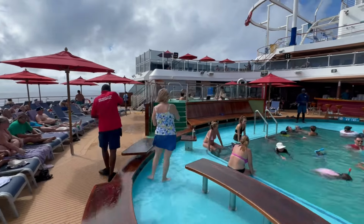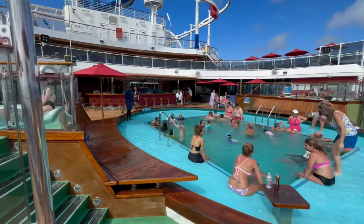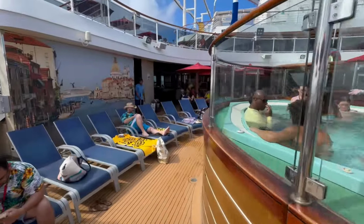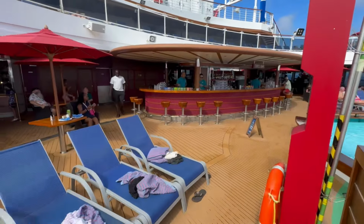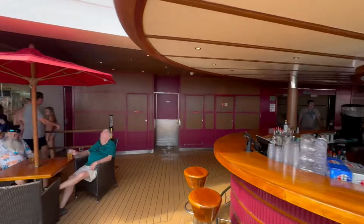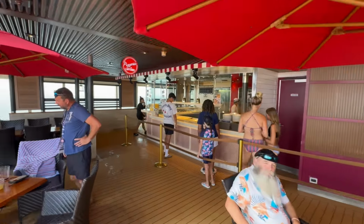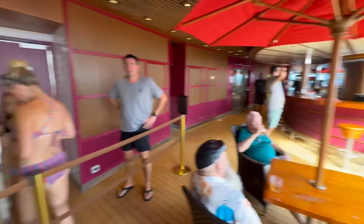And there is a Tides pool bar directly facing the pool there, which you'll see in just a second once we get around this second hot tub. There is the bar directly in front of us on our right. Nice big bar, and you know, it's a nice place to go and grab a drink and head to the pool. And then right here on our left is the Pizzeria del Capitano.